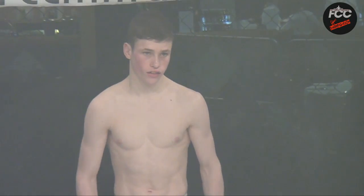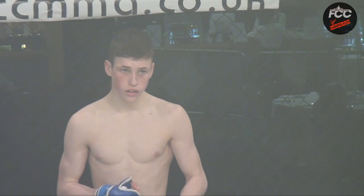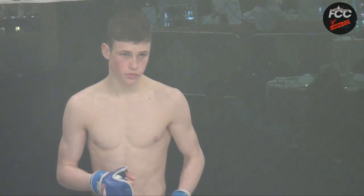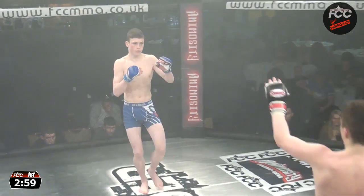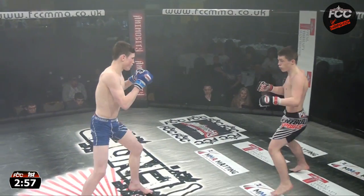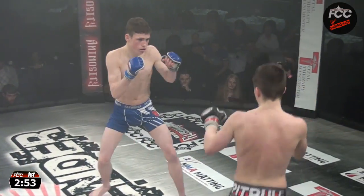And welcome to this, the first contest at FCC 15. My name's Brad Wharton. I'll be calling the action alongside my broadcast partner, Josh Palmer. Josh, it's FCC 15 and we're about to get things underway in the Bantamweight division. Callum Mullen in the blue shorts, Cole Arkinstall in the white. Big reach advantage for Callum Mullen here. Let's see if he puts it to use.